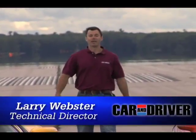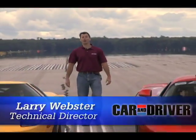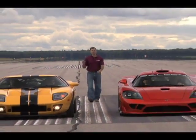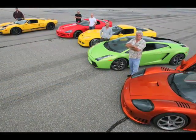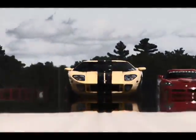I'm Larry Webster, and I'm walking on this 12,000-foot runway for something really special. You're going to see a group of cars attempt an astonishing mechanical feat. They're going to try and accelerate from rest to 200 miles per hour and back to zero in less than 30 seconds. So hang on for the ride of your life.